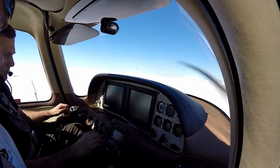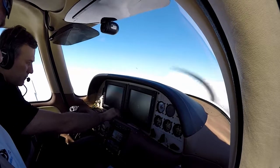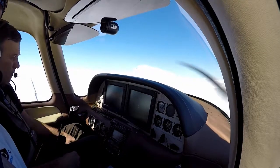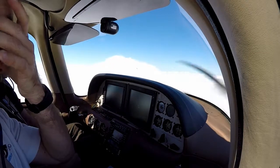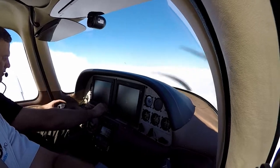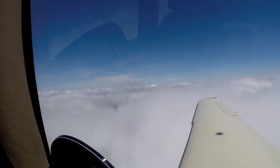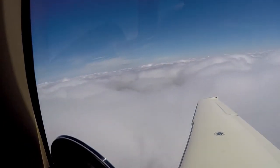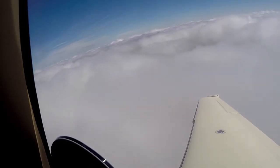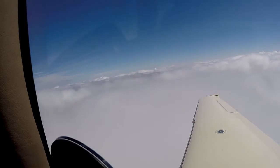Cirrus 39 Victor, descend and maintain 3,500. 3,500, 39 Victor. 39 Victor, turn right heading 360. Right, 360, 39 Victor. I always think this is so cool as we just kind of descend down to the clouds.